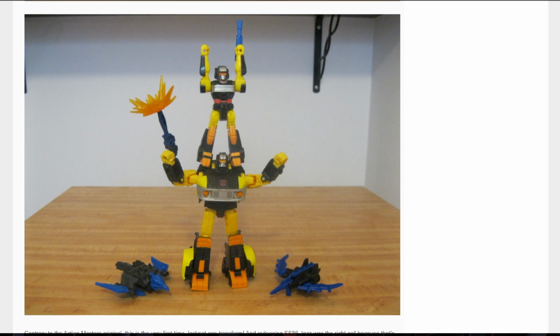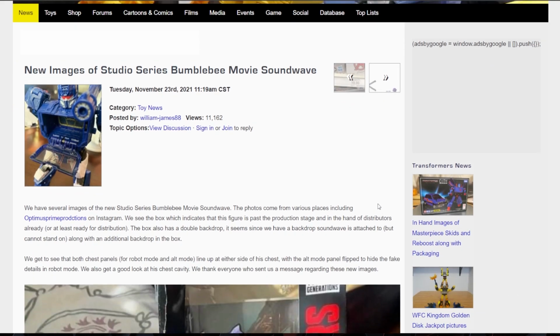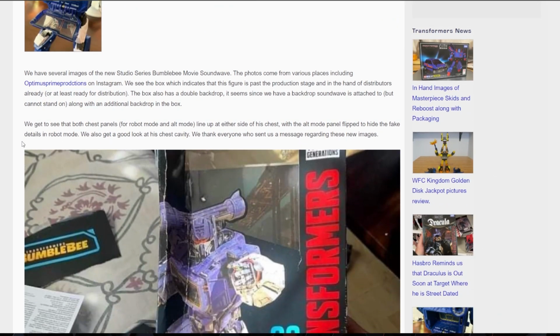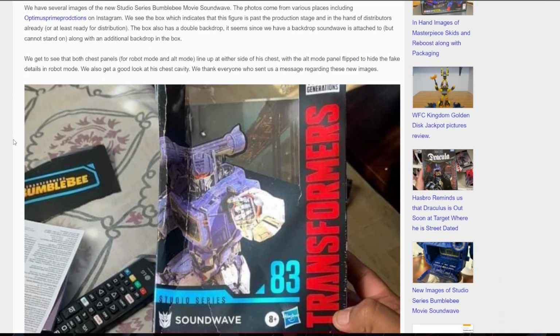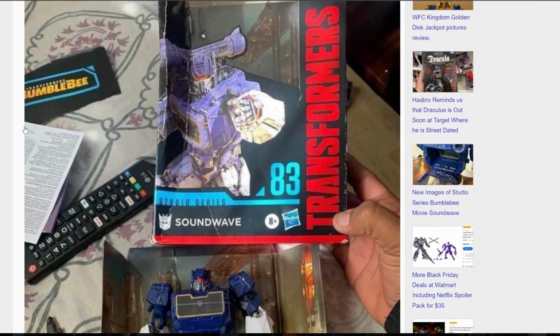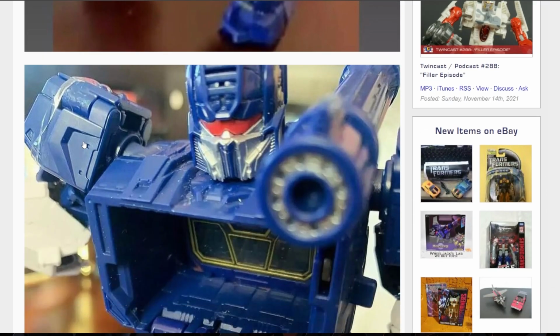So there is that. Our final story is more Studio Series Bumblebee movie Soundwave stuff. Now, these pictures came out after I had already recorded, edited, and uploaded my Monday video. Photos come from various places, including Optimus Prime Productions on Instagram. So we saw that picture. Here's a zoom up of his back.